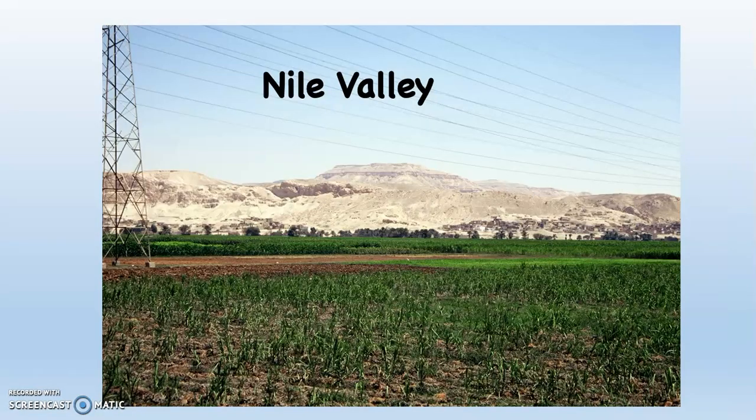Take a look at this photograph. You can see in the foreground the lush landscape of the Nile River Valley, all agricultural land. At the same time, take a look in the background. That is what most of Egypt looks like. Incredibly stark desert.